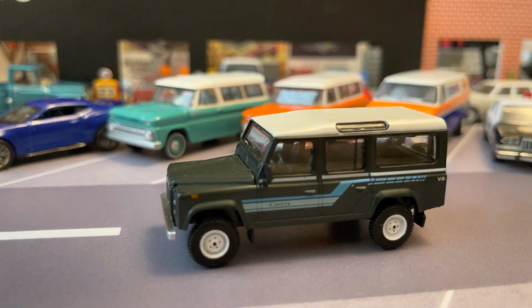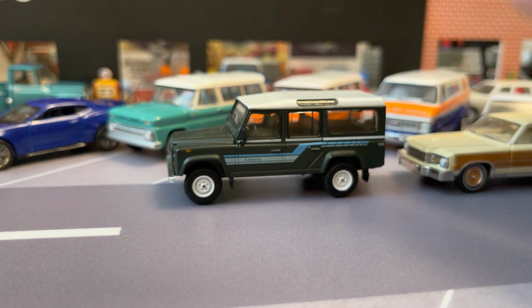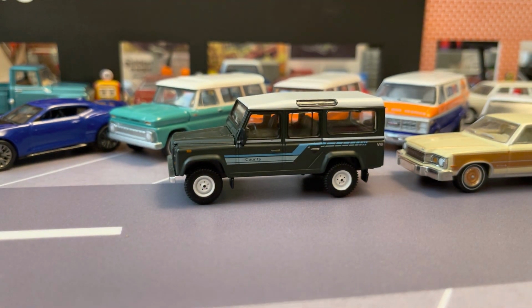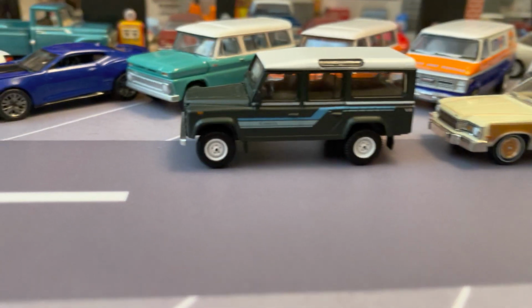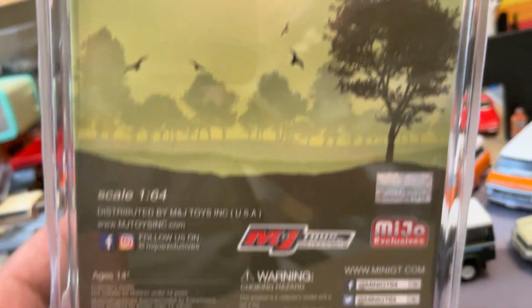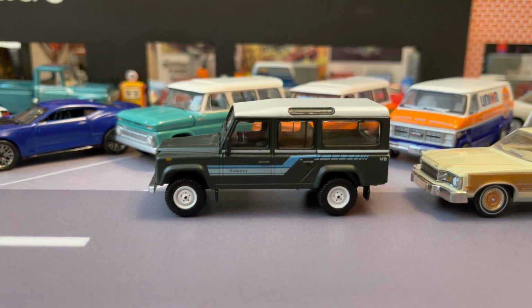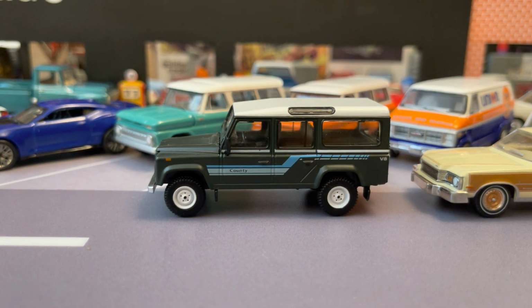Okay. Next, let's look at... have we seen these before? I mean, they don't have much on here. This is a MiJo that brought it in. It's under a batch. These are probably about $10 to $15 before shipping, just depending on who wants to get you. But they're cool. All right, last vehicle is a very big one.